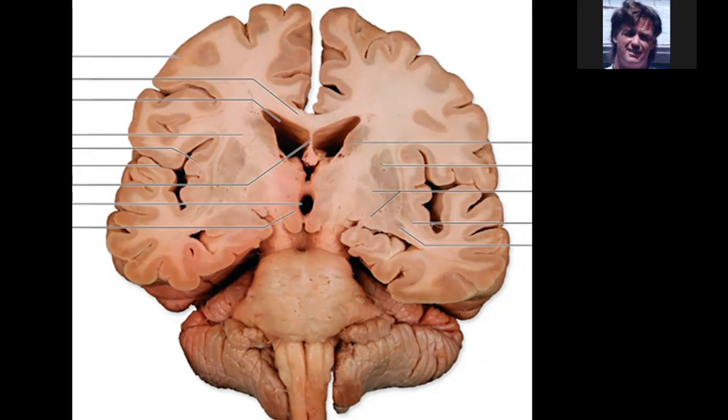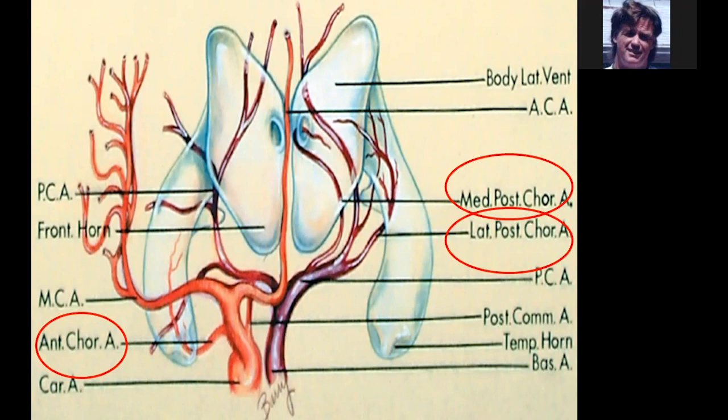Again, anterior view, we have to remember the choroidal artery, how it's supplying the temporal horn, and both the medial and lateral occipital arteries supplying the rest of the ventricles.